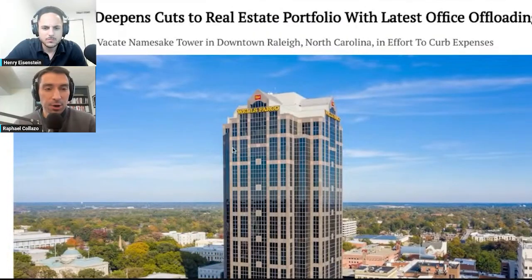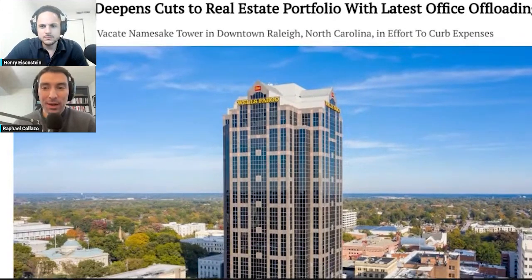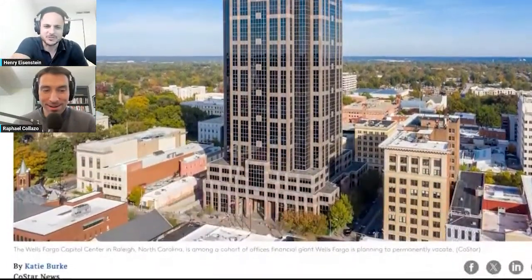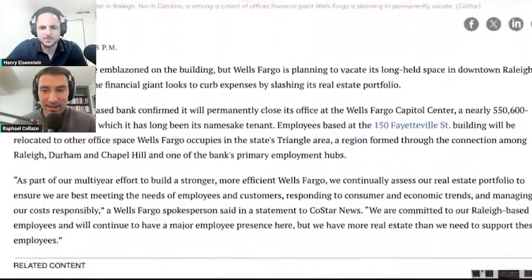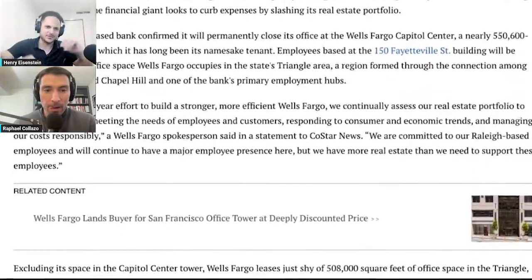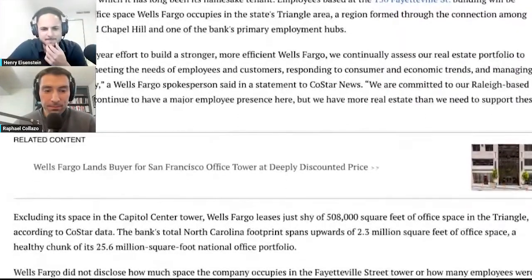So next up is Henry's article. Wells Fargo deepens cuts to real estate portfolio with latest office offloading. Yeah. So the Wells Fargo building is losing their main tenant, Wells Fargo. I thought that was kind of interesting, but this is actually happening all over. They're cutting back on their footprint in the office sector, noticing they don't need as much office space, just like everybody. They're kind of following suit here. So I thought that was actually kind of fascinating.